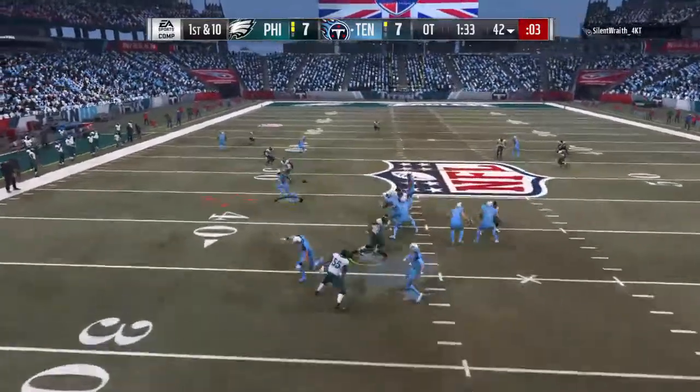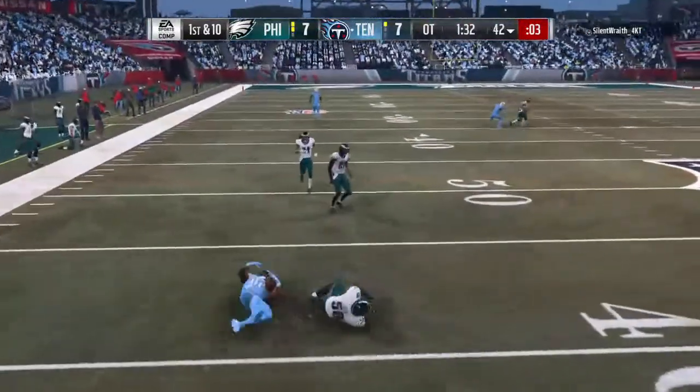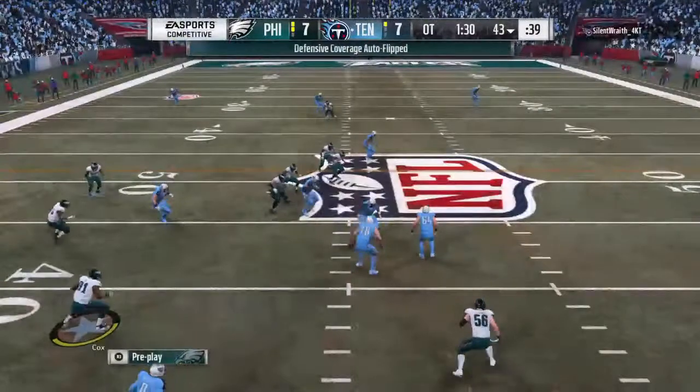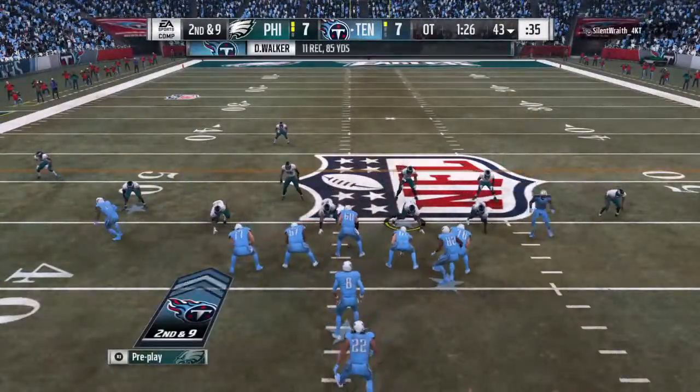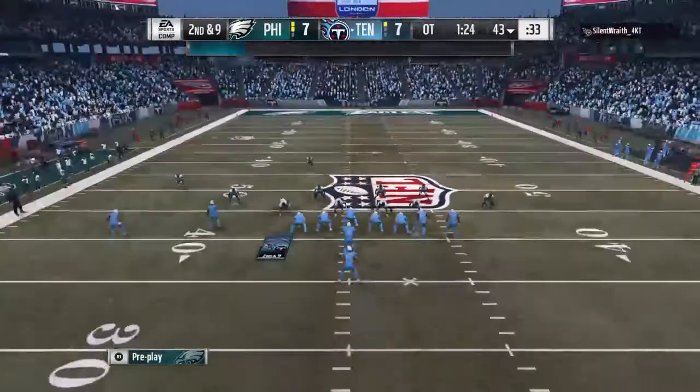Working out of the gun, Mariota. Walker with a grab, left side. And he'll get up to the 43-yard line. Just a yard on the catch there. It'll be 2nd and 9.